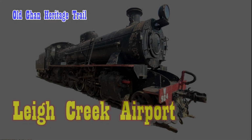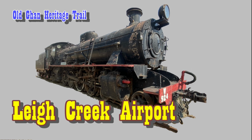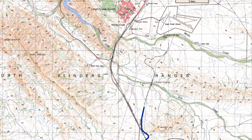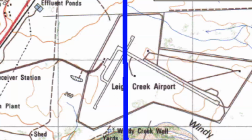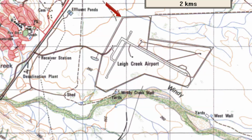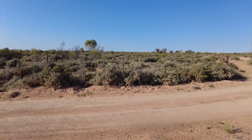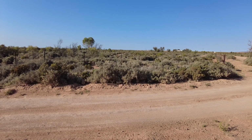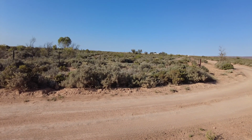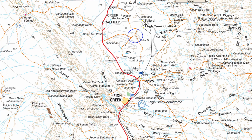Here's something else that I found interesting about the whole affair. I'm presently at the top westerly corner of the Leigh Creek Airport. And it's there, you're looking straight at it. You can't see it through the bushes though, but trust me, it's there. Leigh Creek as a township had to be moved when they wanted to develop the mine further. So, in the years between 1978 and 1982, the whole town of Leigh Creek was moved 13 kilometres south.